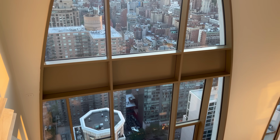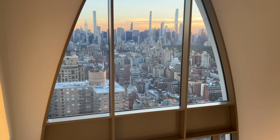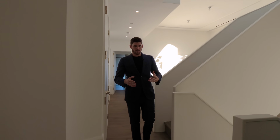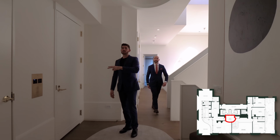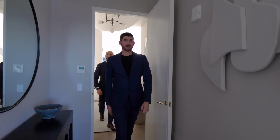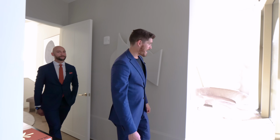Even from here on the balcony, you really have that view of Billionaires Row right at the top half of this window. So now this is the entry off the stairwell. Again, the elevator's connecting, and we are heading now into the owner's wing here in this futuristic $33 million penthouse.